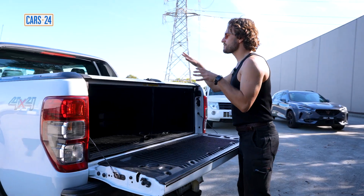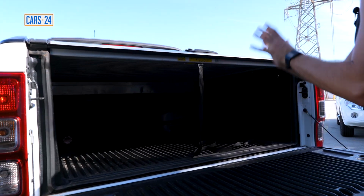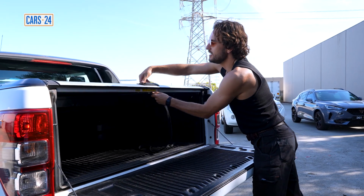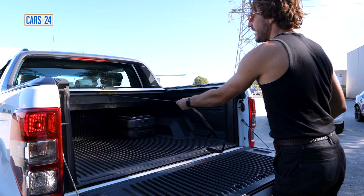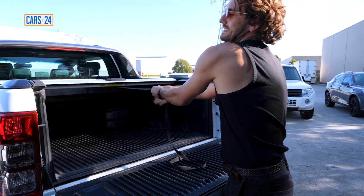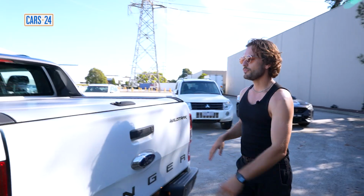The tray itself comes with the retractable mountaintop range cover and I absolutely love it. It does take a little while to understand how to use, to be honest, but once you do, pretty easy. And you can American Ninja Warrior style it and actually lock it in and close it up. Moving to the front.